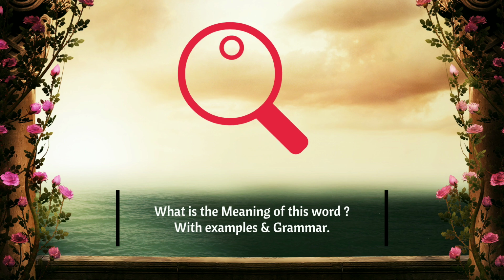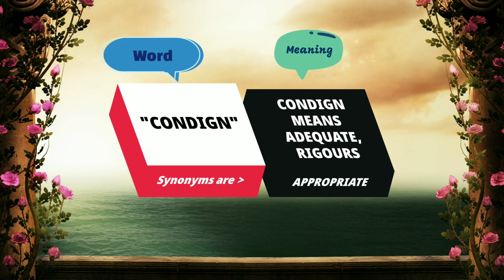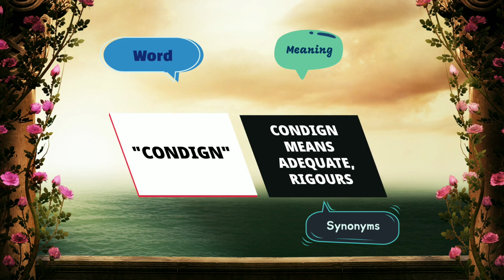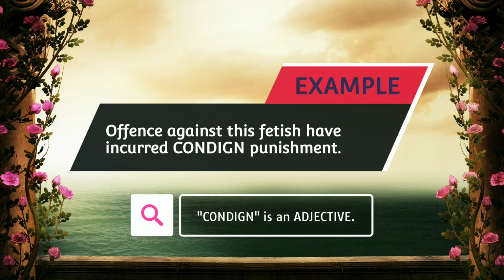The word is condign. Condign means adequate, rigorous. Synonyms of condign are appropriate, fitting. Example: offenses against this fetish have incurred condign punishment.